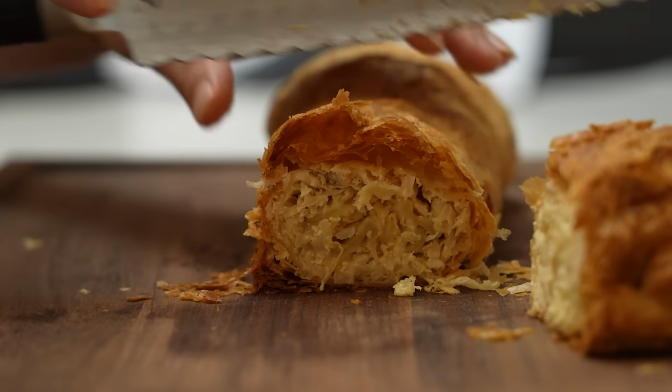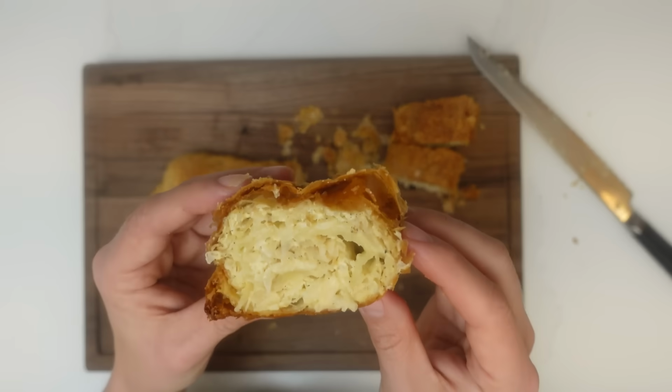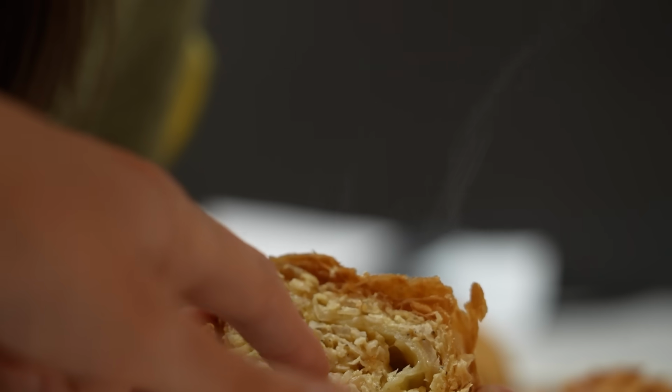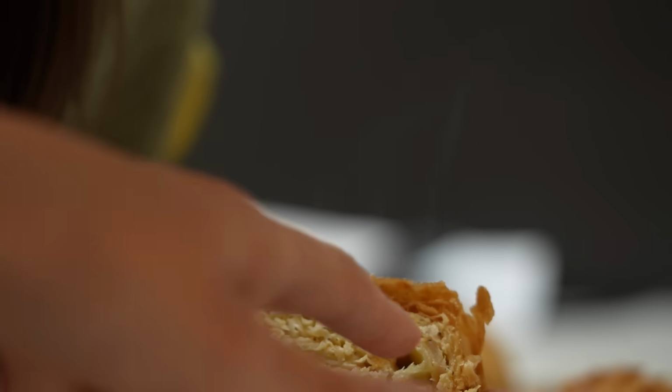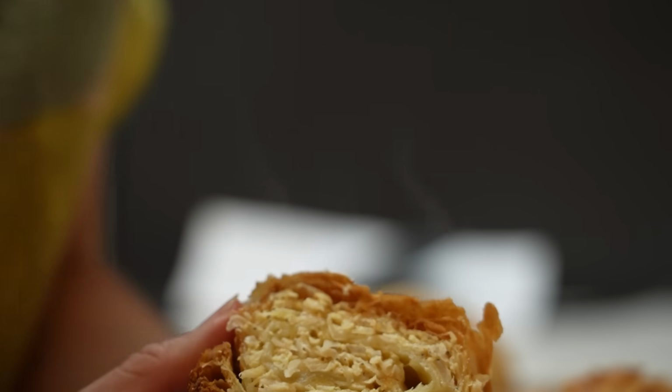All right, I'm cutting it just to check more. What do you think? Does it look raw? I'm wondering if it's just wet. This bit is worrying me, but I think that is just wet. I'm gonna try to eat it. I think you should. No, I think it's okay.